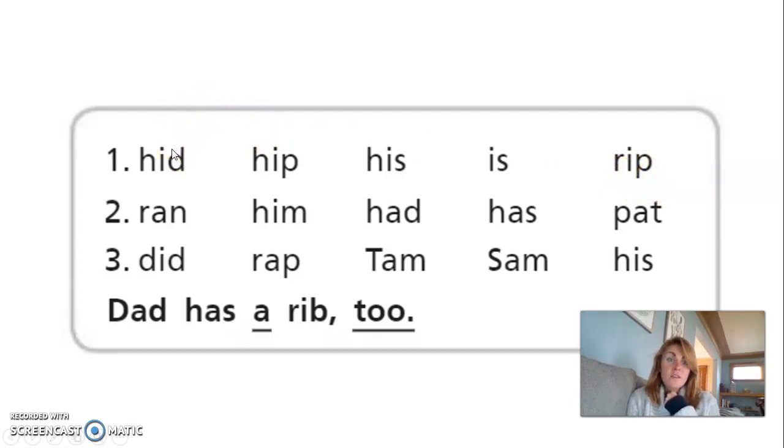If you think this is too easy for you, pause the video, read, then unpause and check your answer. Hid, hip, his, is, rip. Now let's go to line 2.